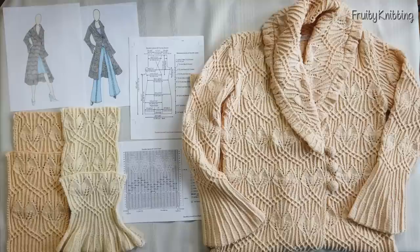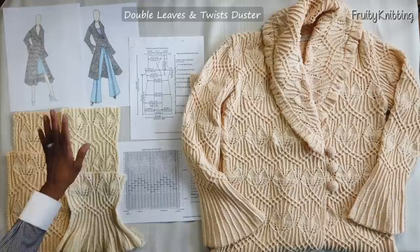Yeah. And I always say, before you see a house coming out of the ground, so much work has gone into it. And this is the same. The process is architectural. We're going to show you a little bit about that whole process and how it was done on my double leaves duster.